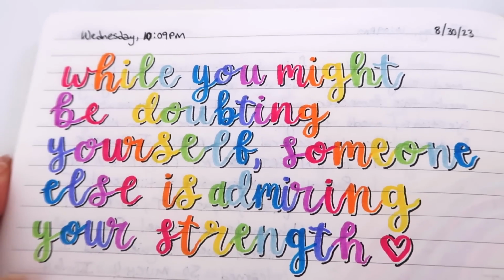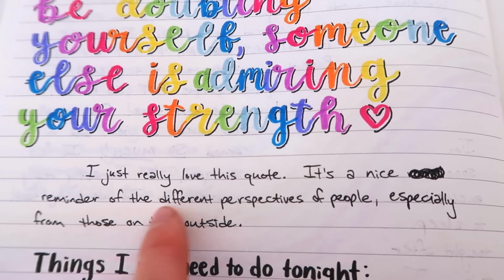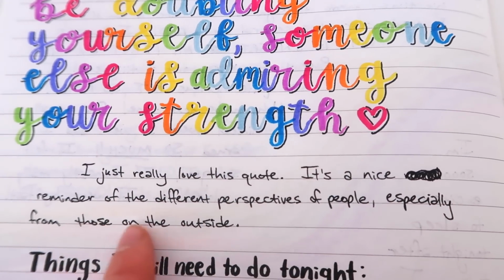It's one of my favorite fonts. I said I just really love this quote. It's a nice reminder of the different perspectives of people, especially for those on the outside.